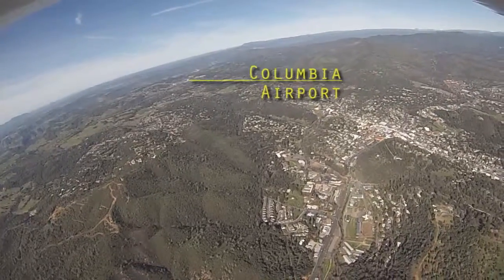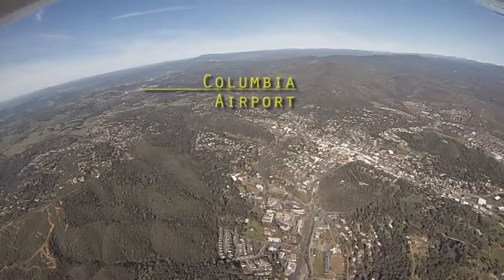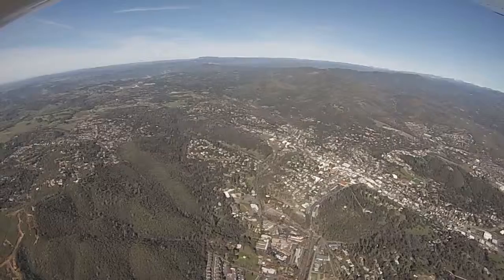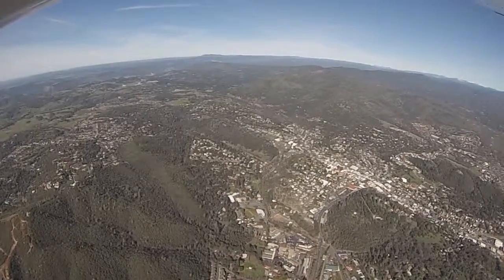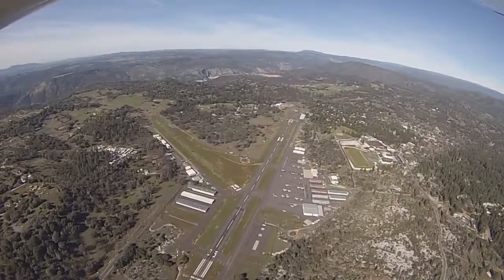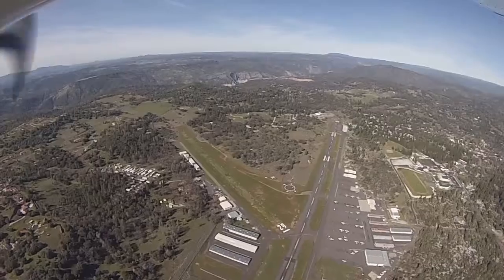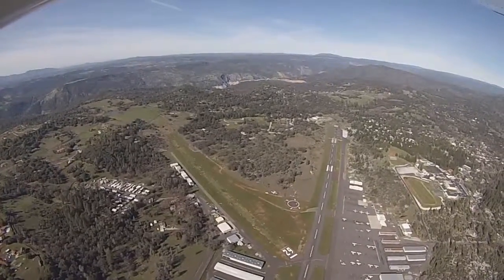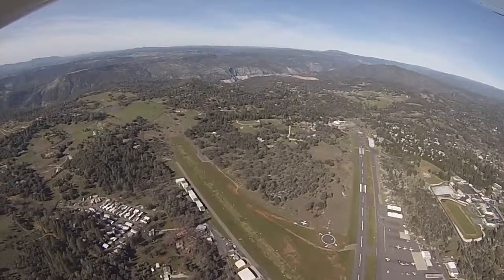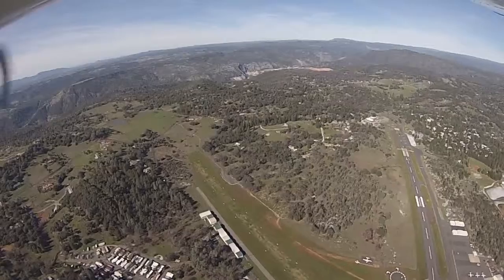All right, now level it out. Just right down here. Oh, I see it now. That's a lot closer than I thought it was. Yeah, I was looking way out there. Let me know when our butts are right over the airport. Yeah, we're over it right now. Okay, so I'm gonna go ahead and take it now. All right, got her there.